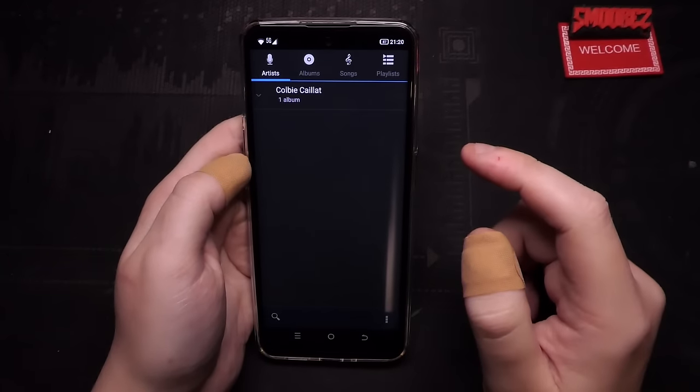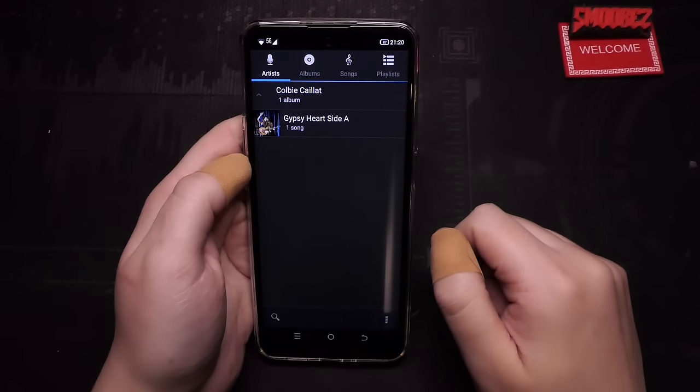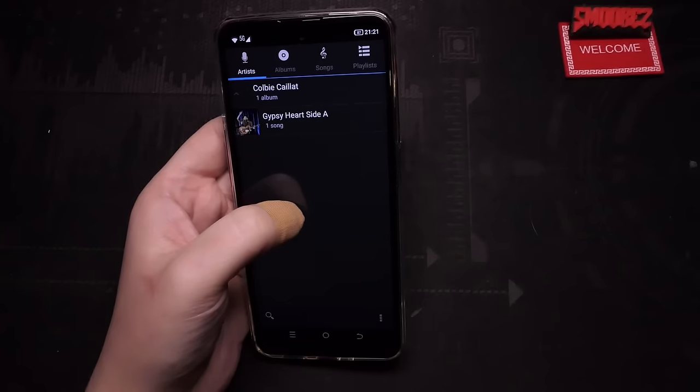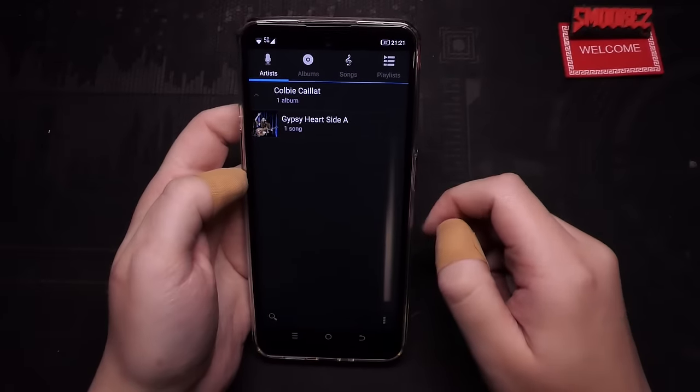I don't have my, what? Colbie Caillat. Oh, she made that song. No, hang on. What's that song that she made like in 2009? It starts in my toes, makes me crinkle my nose. Wherever it goes, I always know. Yeah, that's the one. But that's not the song that's on here. It's a Gypsy Heart Side A.